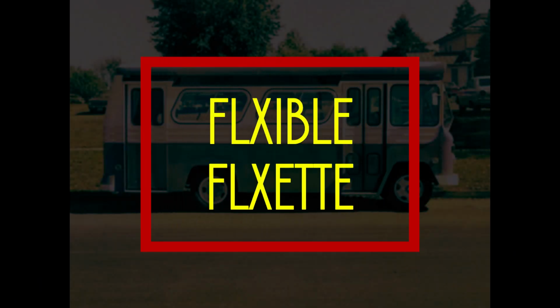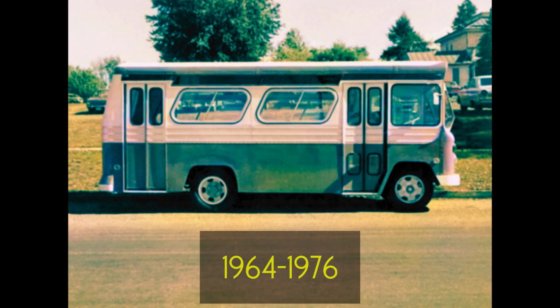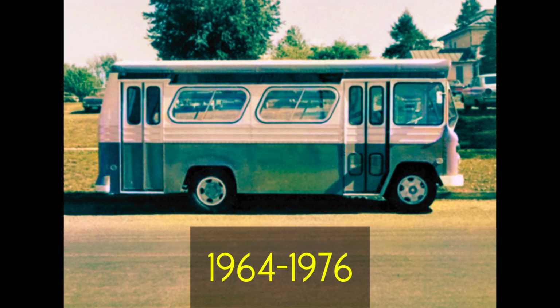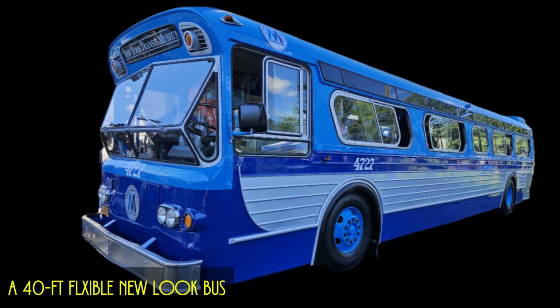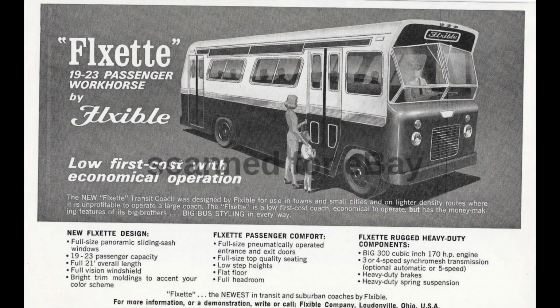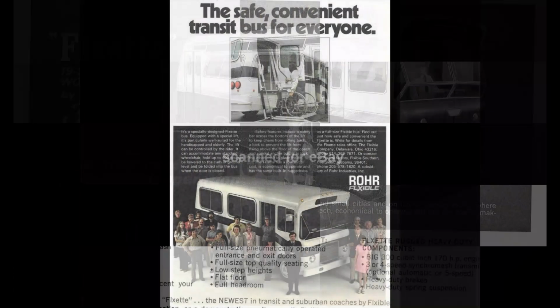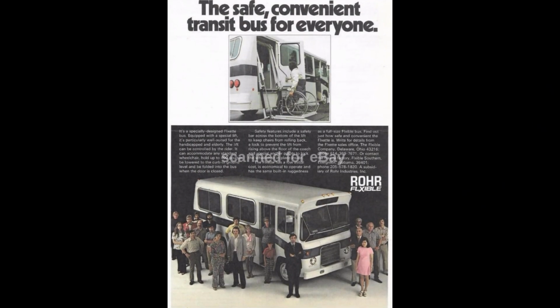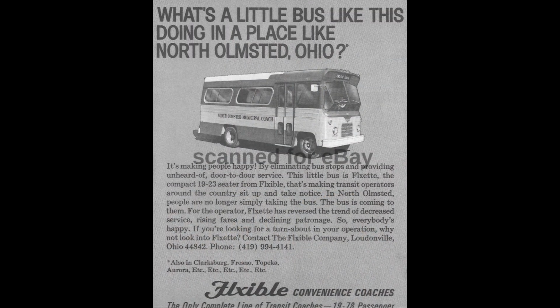The Flxible Flxette was a light-duty bus built from 1964 to 1976 by the Flxible Corporation, producers of the larger New Look series of transit buses. The Flxette was designed for small city transit systems, livery services, shuttle services within large cities, or other operators that didn't need or couldn't afford a regular full-sized bus.